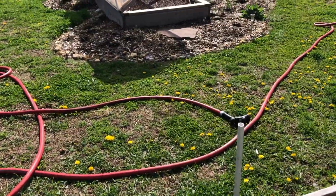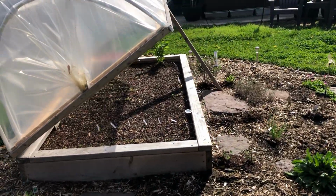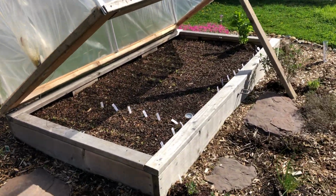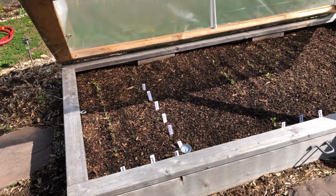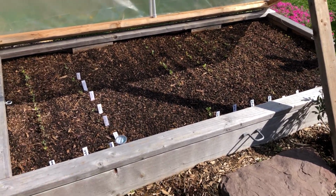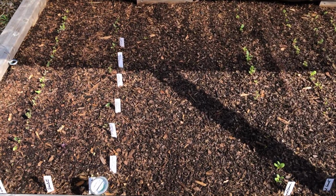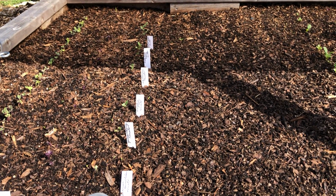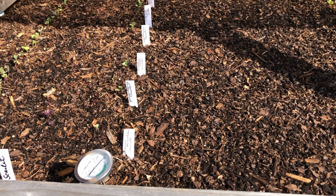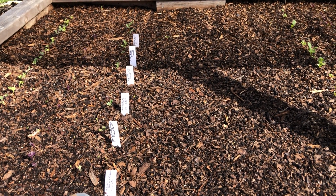So I'll bring you over here to the hoop house. The hoop house is working out great. This is also another area where I start my seedlings to transplant all over the place. You can see I got rows of seedlings beginning to come in. And since I'm having trouble with the tomatoes, I'm trying another way to grow them. And I have just a few selected ones of the seeds I saved from last year.